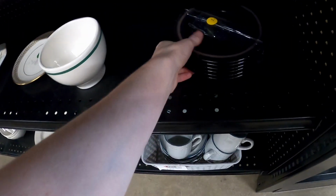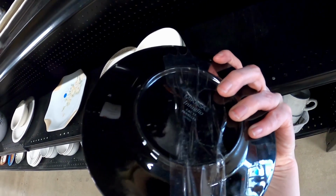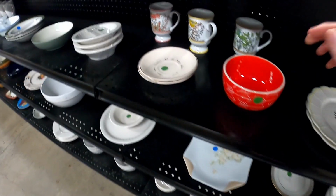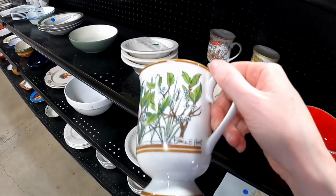Okay, that was a pretty good shopping trip. I spent $13.62. And now I'm gonna head over to the other store across town. So let's go over there. What do we have here? We have some Mikasa plates. Oh, these are pretty.